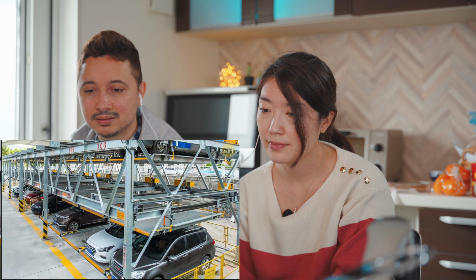27. Space-saving parking lots. Since Japan is a densely populated country, they don't like to waste space. That's why their parking lots have a smart system. They're designed like multi-level garages.